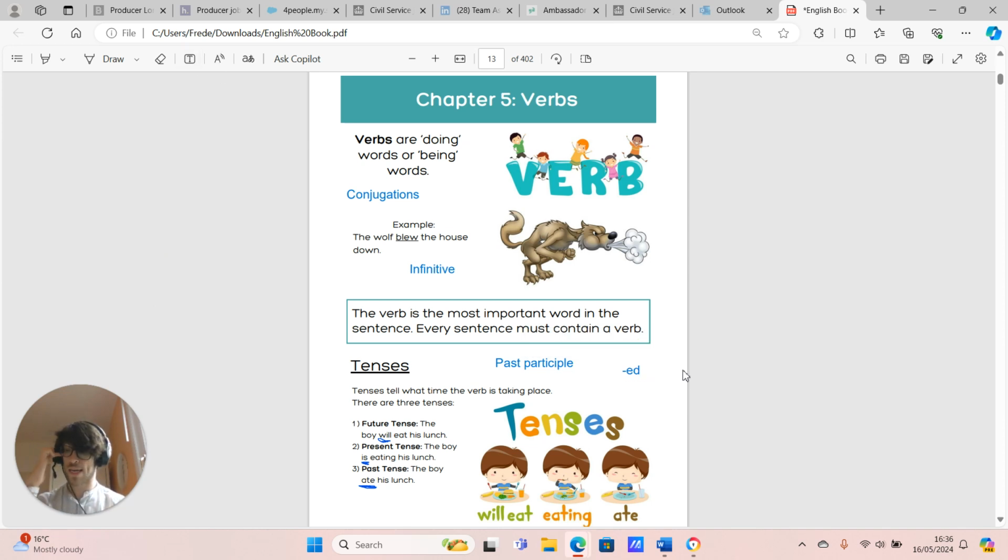So, walk is present. I walk to the shops. If I want to say that I did do it, I did it earlier today, I would say I walked to the shops. You see how the past participle version of walk ends in ed. The most common versions of a past participle, a past tense version of a verb, end in ed.